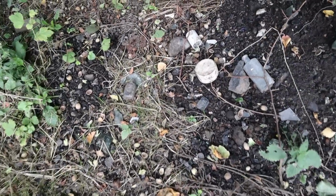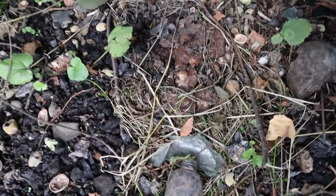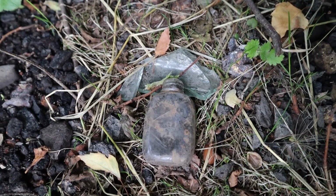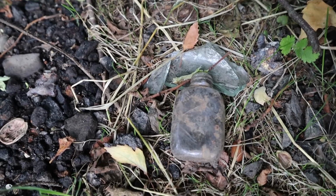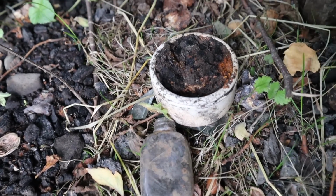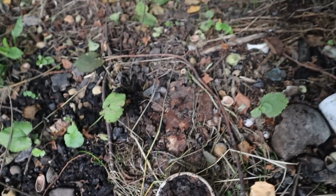Now, there are some other nice wee things in here and I just want to pick up before we go away. We'll leave this wee bottle. It's a lovely wee bottle, but it's absolutely cracked and smashed up. Now, you can hear a chap, chap, chap. That's me trying to get all the crud out of this little dish. I'll come back, I'll pick this up on the way back.